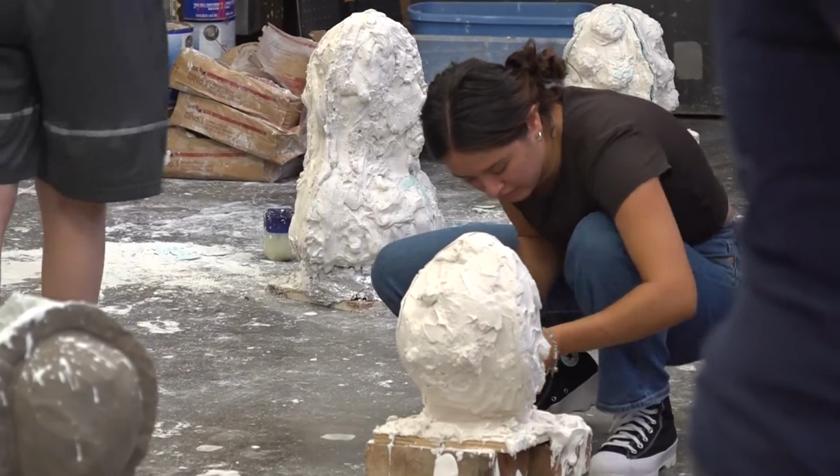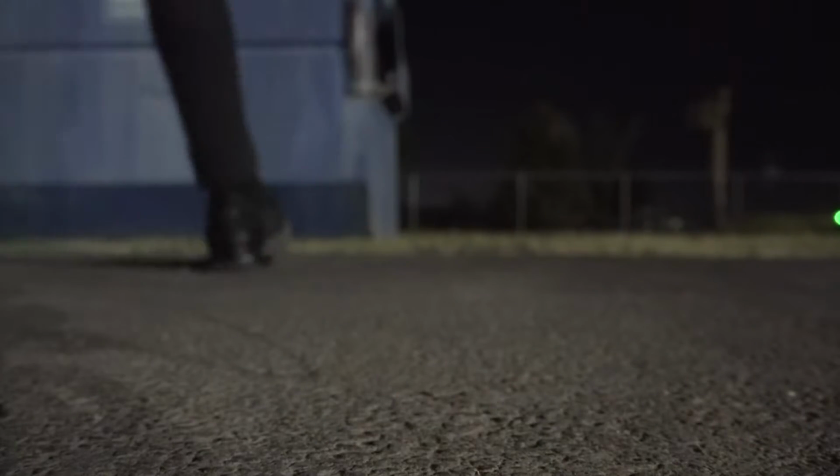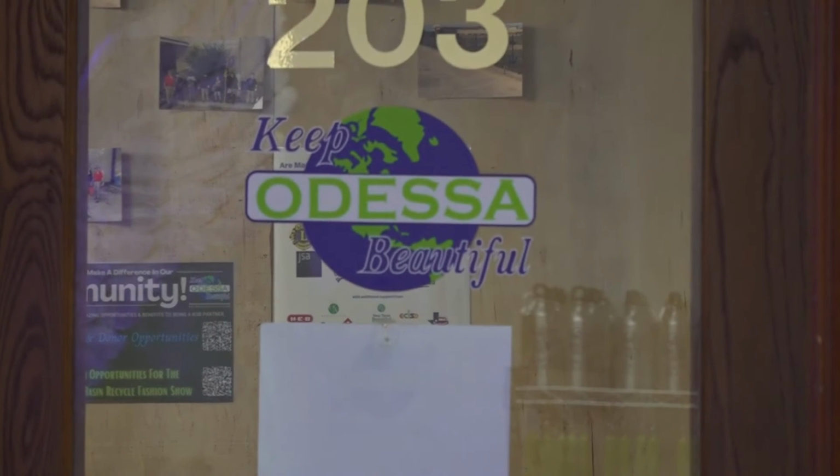Odessa is a beautiful place, and it's our job to keep it that way. Keeping it beautiful requires work. It may not be easy all the time, but with everyone doing their part and some going above and beyond, maybe keeping Odessa beautiful won't be as difficult as we might think.